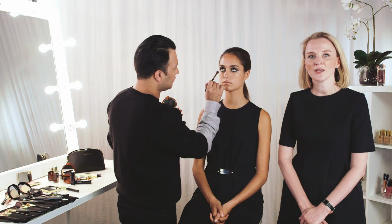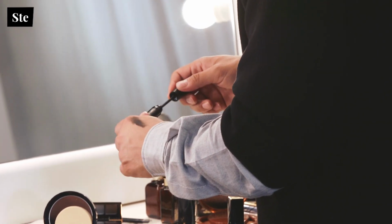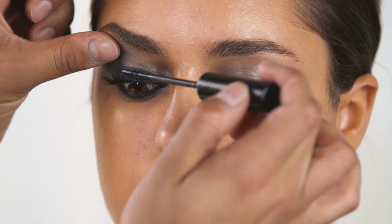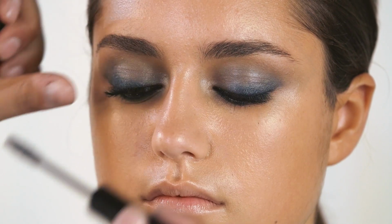Looks beautiful. Okay, so we've finished up the eyeshadow and now it's time for mascara. So which mascara are we going to use today? We're going to use our new Knockout mascara, and it's got these bristles that really comb out the lash. If you want to add a little more body to the lash, you can use a primer beforehand. Otherwise, you can go straight into the mascara.